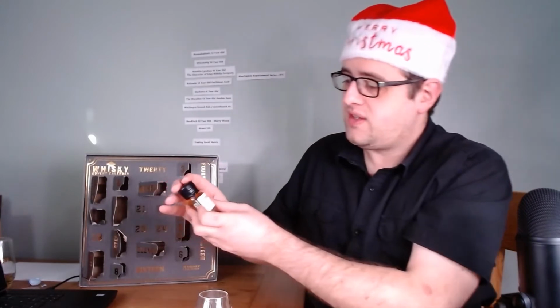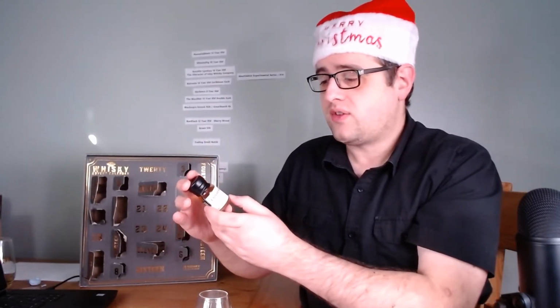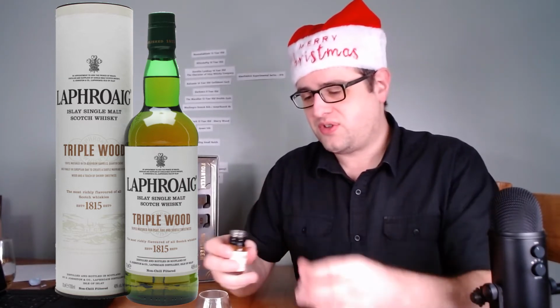So this is a whisky that I have had before and I do like quite a lot. This is Laphroaig Triple Wood, so it's one that I've actually reviewed fairly recently. So this is almost a day off for me. I haven't got to look for any flavours, I've just got to enjoy something that I already know.